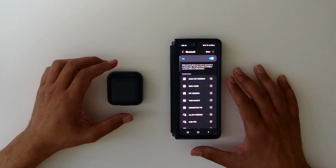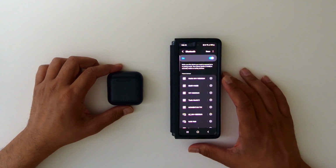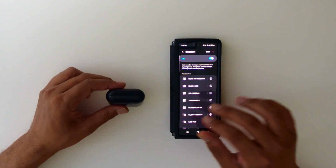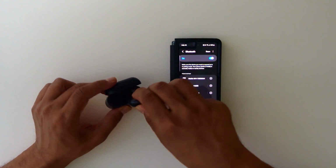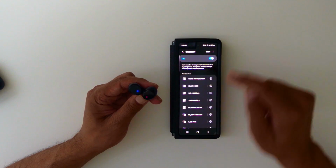Okay, let's try to connect these to my cell phone and see how easy it is actually to connect. It's advertised as one-touch seamless pairing, much like the AirPods, so I'm expecting the experience to be somewhat similar. So I'm going to pull these earbuds out of the case, and they should start glowing blue and red, which they are, so that indicates that it is in pairing mode.